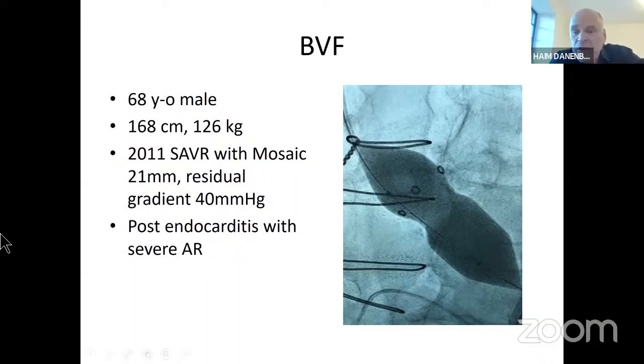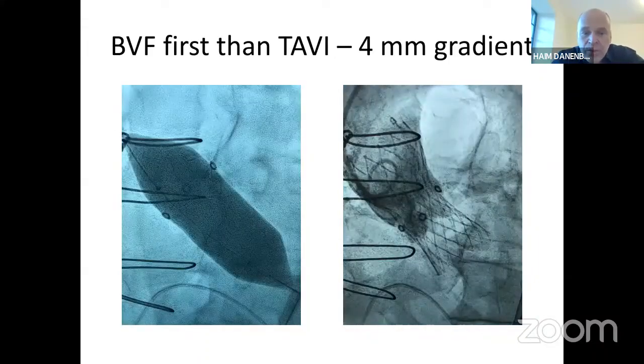Here, since he had a residual gradient to begin with post-surgery, we did a balloon fracture prior to putting a valve in. You can see here the waist on the balloon prior, then no waist, and we hear the audible snap, and just implanted a valve within. We couldn't see any break since there is no visual radiopaque sewing ring with the Mosaic, but based on the audible snap and the reduction in gradient, we knew that we broke the ring well. And following the procedure, no AI, no gradient or very minimal gradient, and we could move ahead.